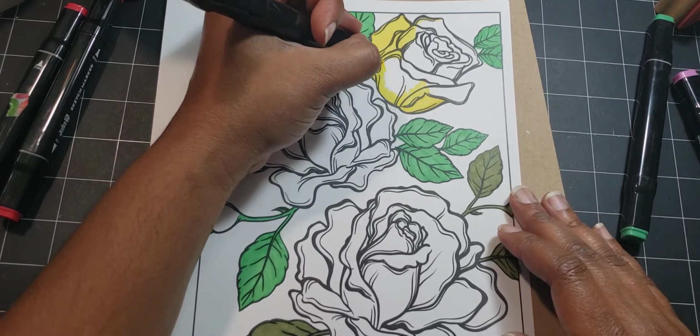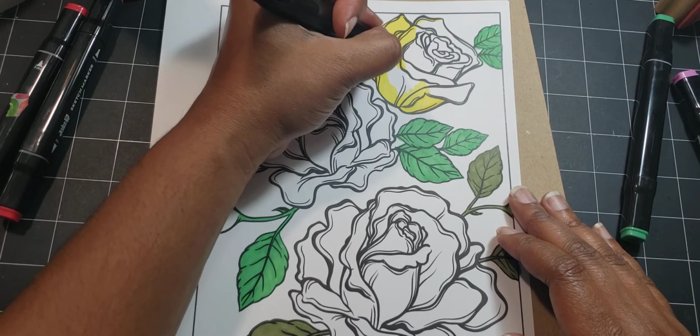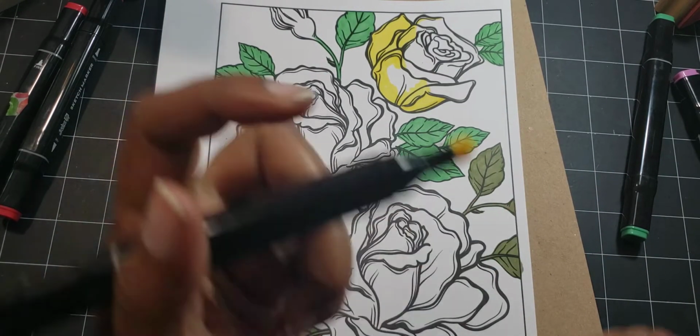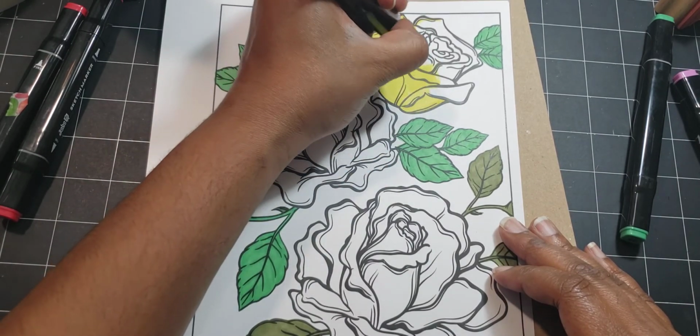My thing is I don't want to do that. Not right now, at least. I don't want to have to worry about that. We're going to use this big side because that little detail was not getting it.